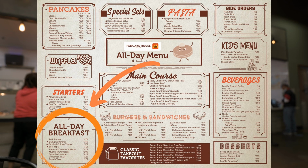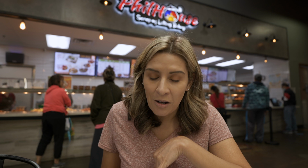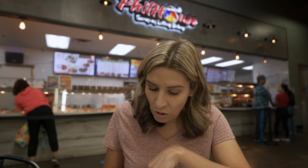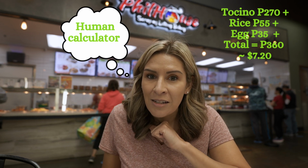In looking at the menu though, it does look like maybe I have to add up prices on things. So the pork tocino on the Pancake House page is 270 pesos. I don't know if that includes the eggs and the garlic rice, but I do see them as separate sides here. So garlic rice is 55 pesos, and the egg is 35 pesos. So if I add all of that up together, it comes out to 360 pesos, which is roughly about $6.99 US.